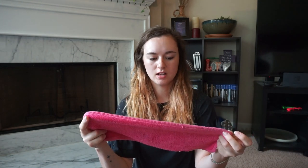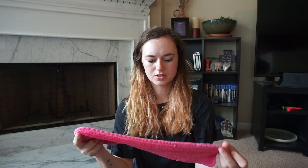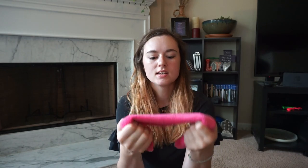So the next thing is going to be this makeup remover cloth. My mother-in-law actually got this for me for Christmas a couple years ago. And I love this thing. I have never liked the film that gets left on my face from face wipes. So when I got this, all you do is wet it and scrub everything off.